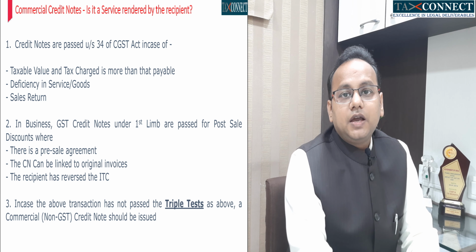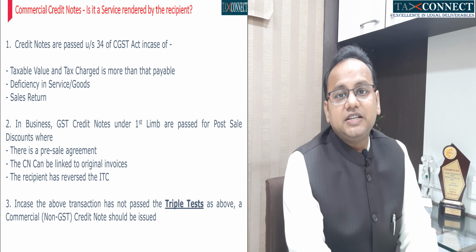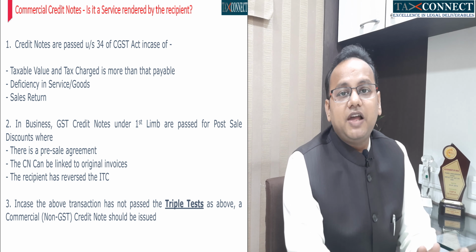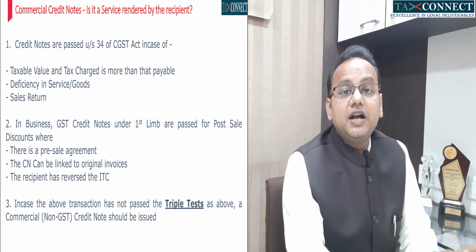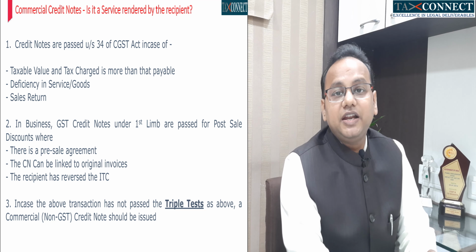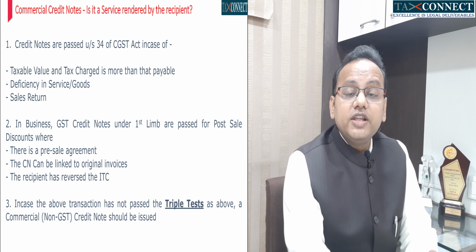So generally, a discount in business is passed on, and a post-sale discount is passed on by means of a credit note under the first limb of section 34. That is where the taxable value and tax charged is more than the taxable value and tax which should have been charged, only if it satisfies the triple test. First test, there has to be a pre-sale agreement for this secondary discount. Second test is that the credit note so passed should be linked to the original invoice.